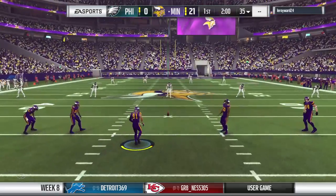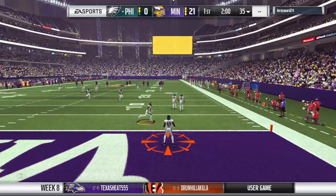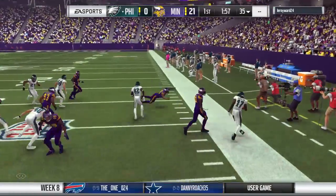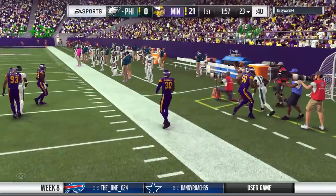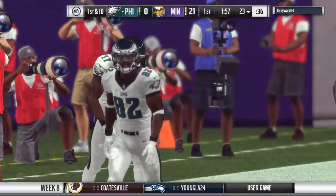After the touchdown, Aguayo now ready for the kickoff. This is fielded a couple yards deep. Philadelphia getting set to take the field.